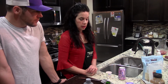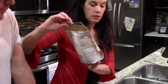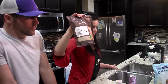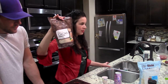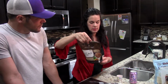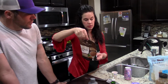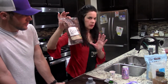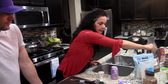And then I use this, a healthy, less processed chocolate powder. It's organic cacao powder. They did carry this at Costco, but they're not carrying it anymore. This is a really good deal, and I'm really sad that I haven't found it there. But this still has some of the fiber. There's 5 grams of fiber in here, and it still has vitamin D, calcium, iron, potassium, magnesium. So it's just less processed than regular chocolate powder is.